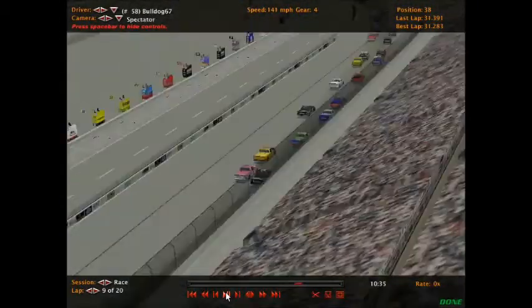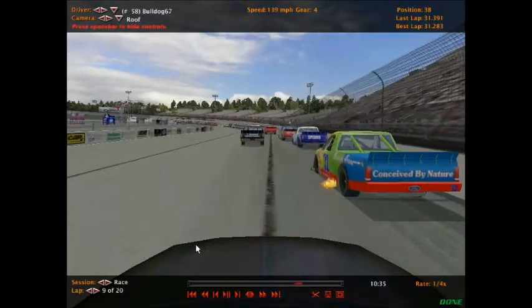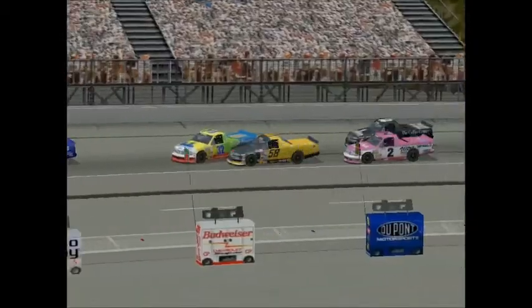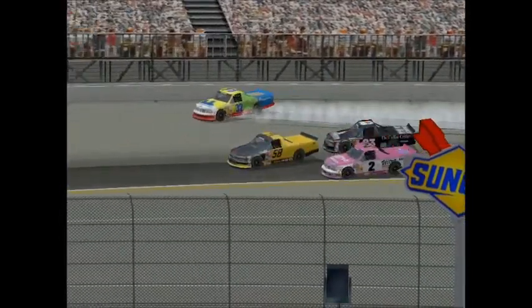Let's see. With the... yeah, this cam. Did Sebastian come down or did Bulldog go up? Looks like Sebastian's going down. Bulldog just had too much momentum and spun out the 32 truck. And then Bulldog, he loses control immediately after.